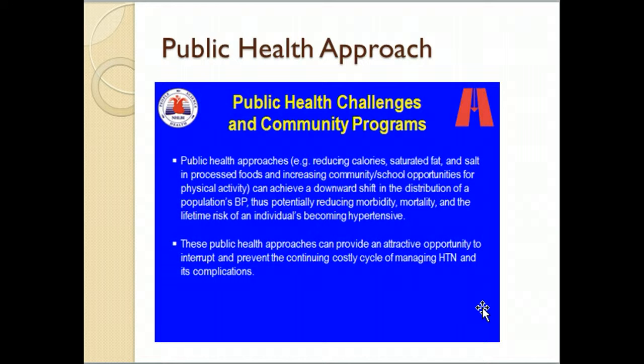The public health approach, this is a lot of the work that we are doing here from Eat Smart, Move More York County and our Healthy South Carolina initiative, getting people access to healthy foods and increasing opportunities to be physically active in the community by improving walkability and bikeability. So if you think about that, if we increase opportunities for more people, then that could have a long-term impact on hypertension. So that's one approach.